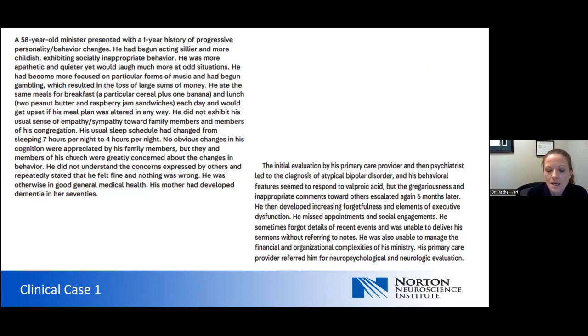money. He ate the same meal for breakfast, a particular cereal plus one banana, and a lunch, always two peanut butter and raspberry jam sandwiches each day, and he would get upset if his meal plan was altered in any way. He did not exhibit his usual sense of empathy or sympathy toward family or members of his congregation. His usual sleep schedule changed from sleeping seven hours per night to needing only four.